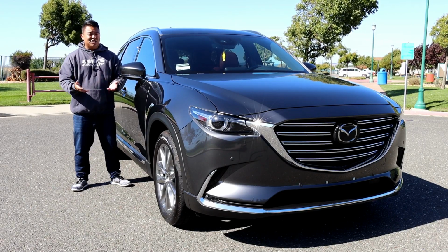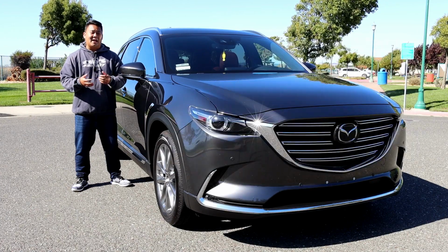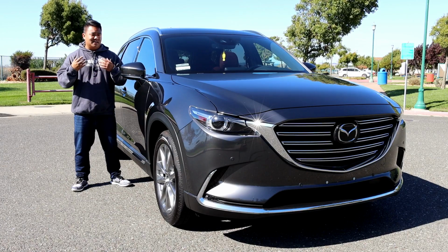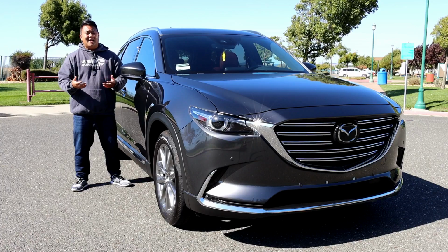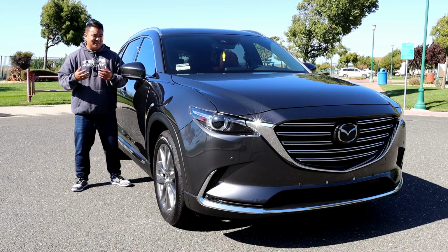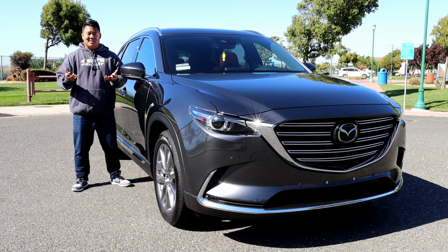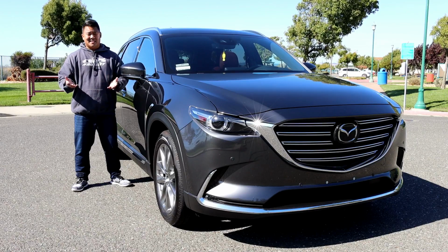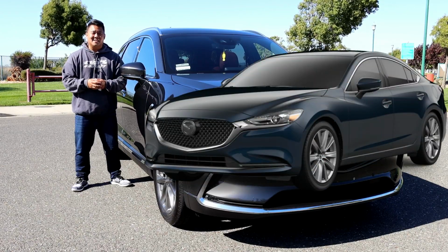With the advent of the second gen CX-9, the first generation being a collaboration between Mazda and Ford using a bunch of Ford parts, they redesigned the CX-9 with the Kodo design and made it with Sky Active technology, and they actually added a fourth trim level. So the fourth trim level was Signature Edition, the first of its kind for Mazda. They deemed it a success where they added Signature Edition to the Mazda 6.